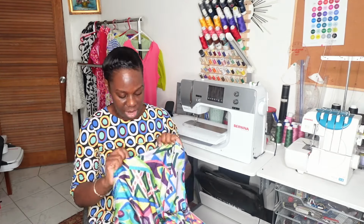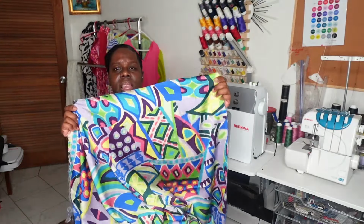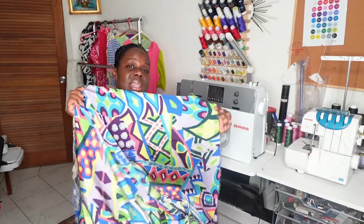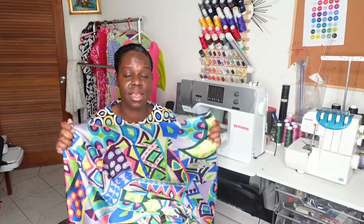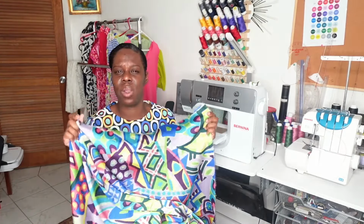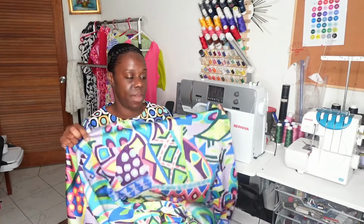So this is the fabric that Carol bought me, and I just think this is gorgeous. Obviously, she knows me pretty well because she hit the nail on the head in terms of the colors of the fabric. These colors suit my color season perfectly, save and except probably the little bit of yellow sprinkled in this fabric. The rest of the colors are perfection for me.